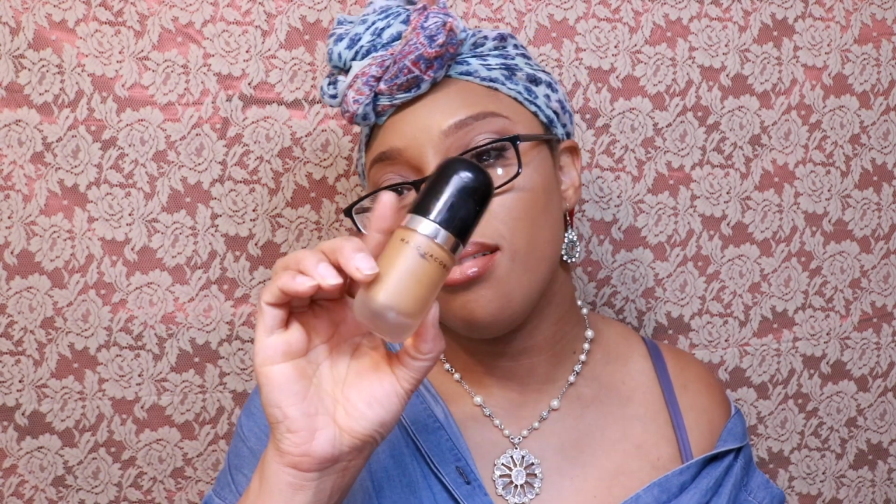I used to use it to mix with my Marc Jacobs Remarkable foundation, which is too dark for me. So kind of gave it a use, but at the same time, I don't care for the finish of the MAC foundation. So I just dropped it off at the pool and never picked it back up.